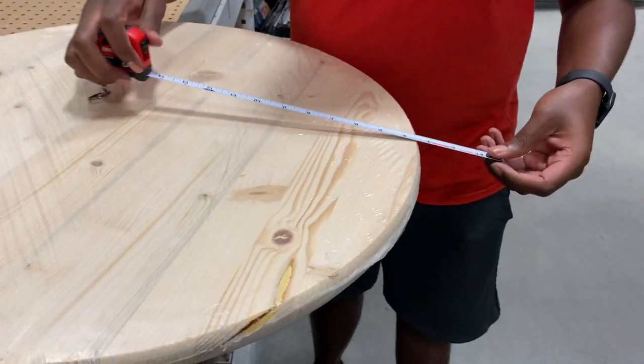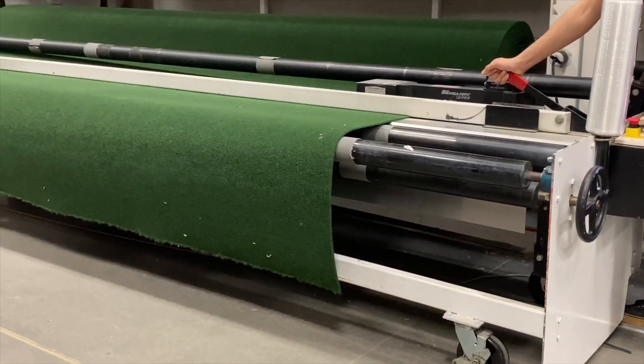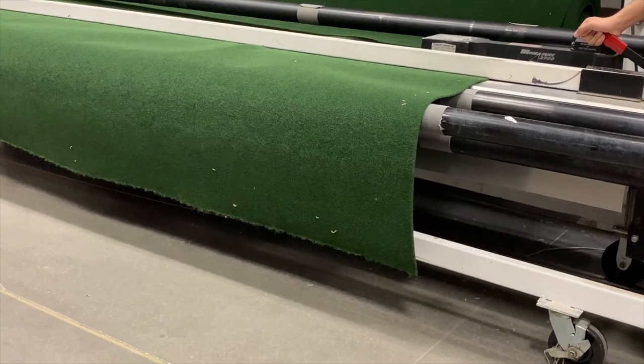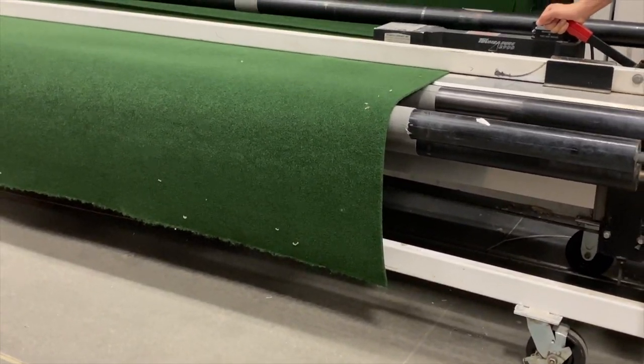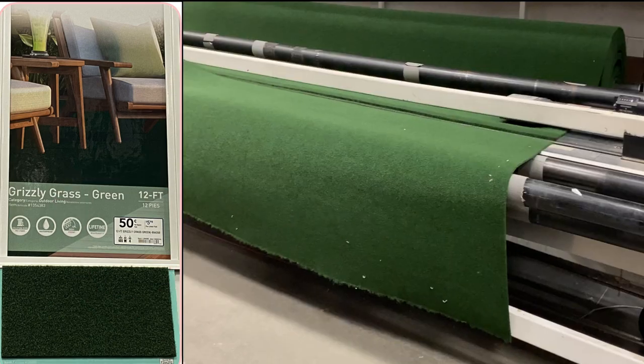While we were at Lowe's, I proceeded to pick up some artificial grass to cover the floor of our balcony. I found buying a roll of grass versus pre-cut squares for the measurements of our balcony was the most cost effective. For only 56 cents per square foot, we spent $11.